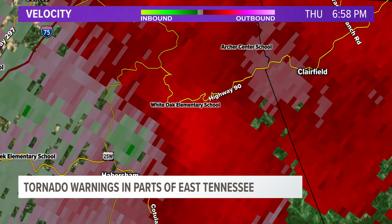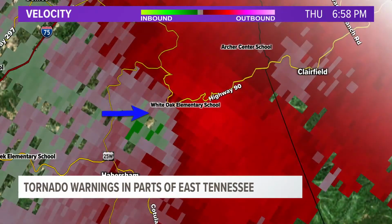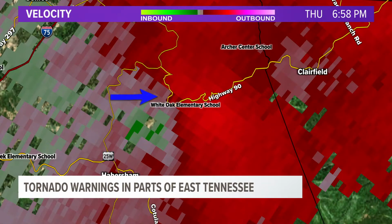It's very hard to discern right now because the rotation that is associated with it is relatively broad. It may not be currently producing damaging winds or currently producing a tornado, but it might at any point do that again if it isn't already. So again, what we're looking at is a radar product. We're not there on the ground, so we can't really see what's actually happening. We're just doing our best based on what we're seeing here.